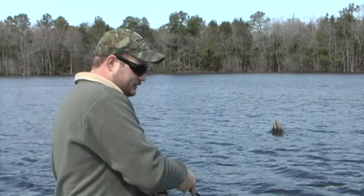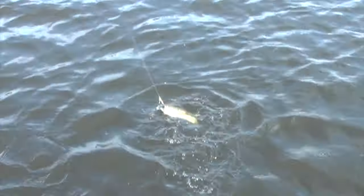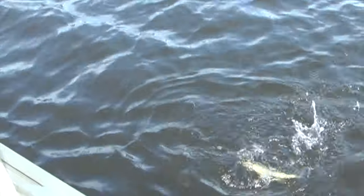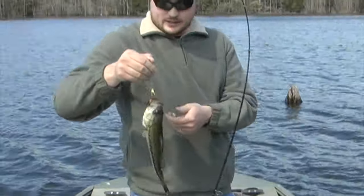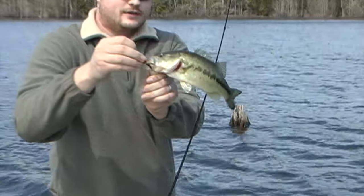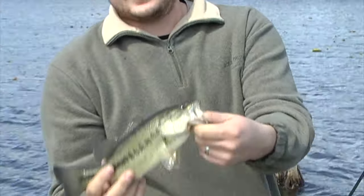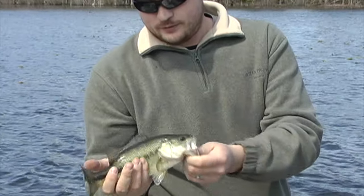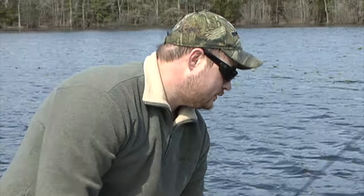Just set the hook on another fish. This one's actually a nicer largemouth bass here. Nice dark lines on him. This fish is probably the biggest bass we caught today, a little over a pound. Fell for that same MEP spinner. It's the middle of March. Fish are nice and cold coming out of those mid-50s water.